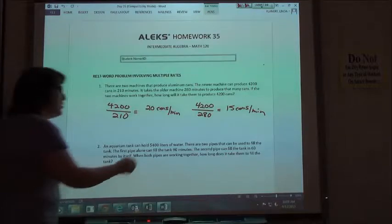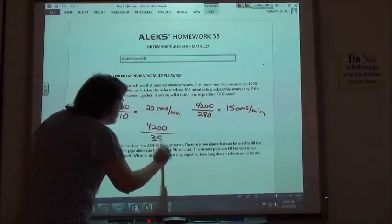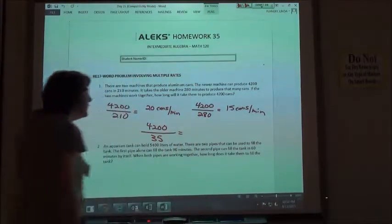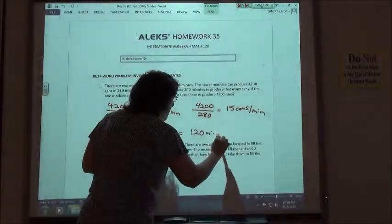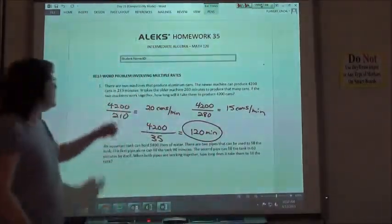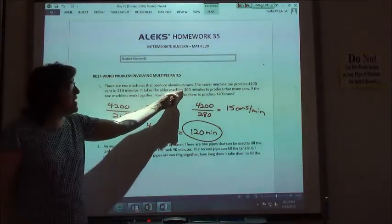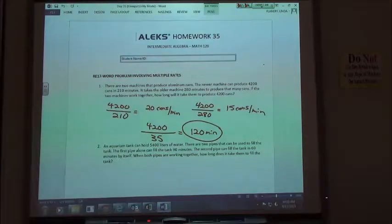They're still going to do the 4,200 cans at a rate of 35 cans every minute. So now we're going to take the 4,200 and divide it by the 35. 120 minutes. So the first one would take 210 minutes alone, the second one 280 minutes alone, but if they work together, it's only going to take them 120 minutes.